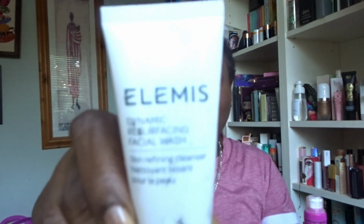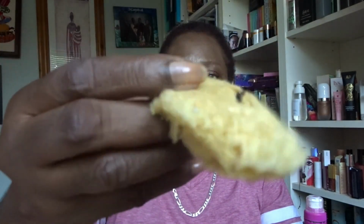This is Elemis Dynamic Resurfacing Facial Wash. Excellent product. Just expensive, but excellent product. Products like that I would never buy. I'd receive them. This is some rubbish we got in a Glossybox. I didn't know what to do with that. Remember we got this in a Glossybox one time?